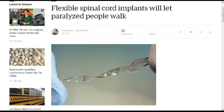This is from Engadget.com. Flexible spinal cord implants will let paralyzed people walk. Doctors dream of helping the paralyzed walk through implants that stimulate their spinal cords, but current technology makes that impossible. The stiff, unnatural gadgets usually end up damaging or inflaming nervous tissue over time. Swiss researchers may have solved this problem once and for all through their Bendy E-Dura implant. It combines flexible electronics, cracked gold electronic tracks, and fluidic microchannels, whatever all that is, to make it work properly and not end up giving any kind of pain or suffering or damage.